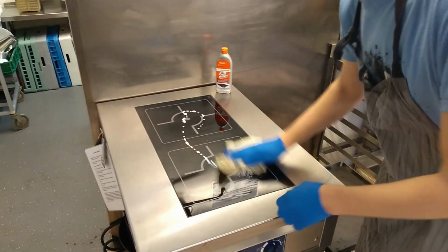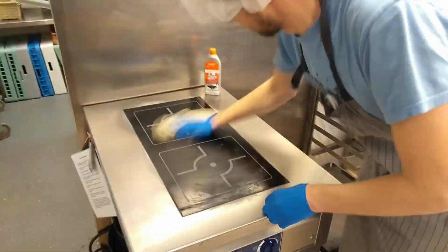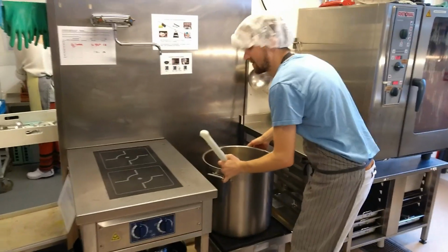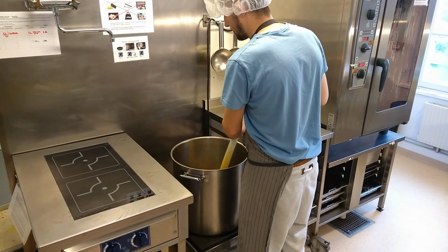Place a few drops of the detergent and distribute with dry paper. Wipe until clean, then polish with new dry paper. Use gloves and protective glasses. Cooking in larger pots is most easily done on the stockpot stove.